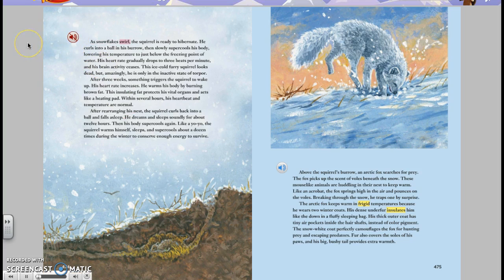As snowflakes swirl, the squirrel is ready to hibernate. He curls into a ball in his burrow, then slowly supercools his body, lowering his temperature to just below the freezing point of water. His heart rate gradually drops to 3 beats per minute, and his brain activity ceases. This ice-cold, furry squirrel looks dead, but amazingly, he is only in the inactive state of torpor.